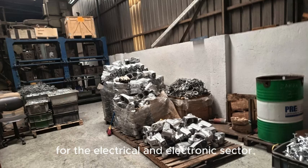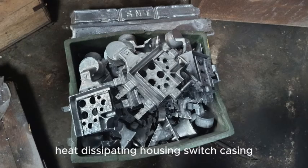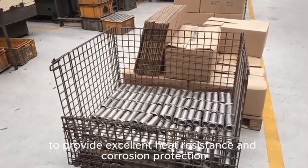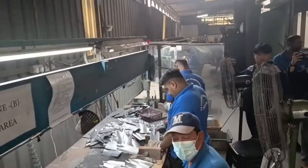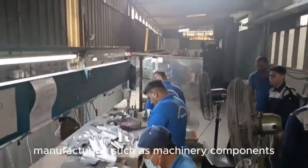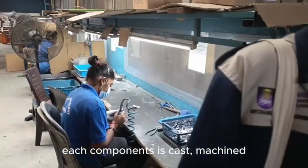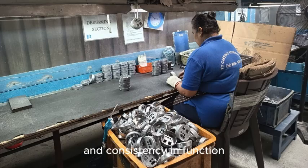For the electrical and electronic sector, the company produces enclosure junction boxes, heat dissipating housings, switch casings, cable fittings, and connectors. These parts are typically made from lightweight aluminum alloy to provide excellent resistance and corrosion protection. YT Casting also supports general engineering and industrial applications, such as machinery components, structural brackets, pump bodies, and customized parts based on client drawings. Each component is cast, machined, and inspected to ensure high reliability and consistency in function.